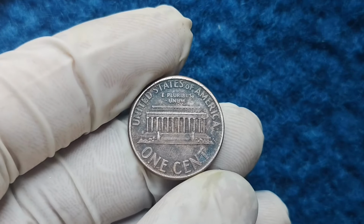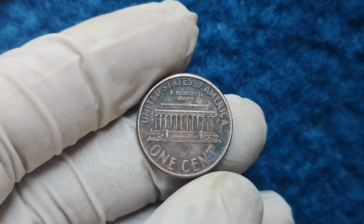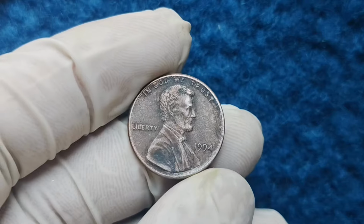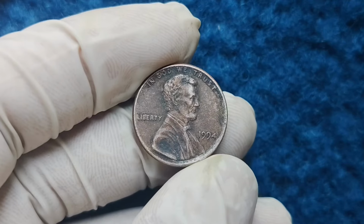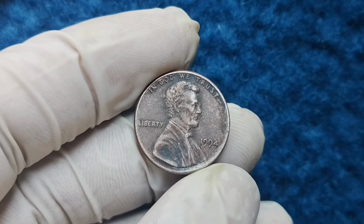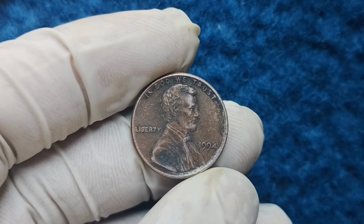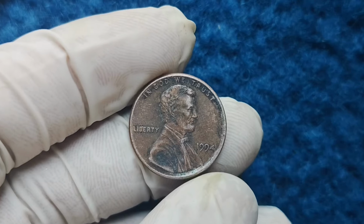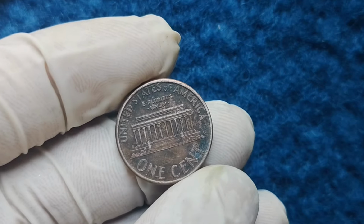Now, you might be wondering, what's so special about a 1994 penny? It looks just like every other penny, right? Well, that's where things get interesting. Normally, 1994 pennies struck in Philadelphia have no mint mark, while those from Denver and San Francisco have a D or S respectively. But a rare batch of 1994 pennies was struck with an error or unique characteristics that set them apart from the millions of regular ones.